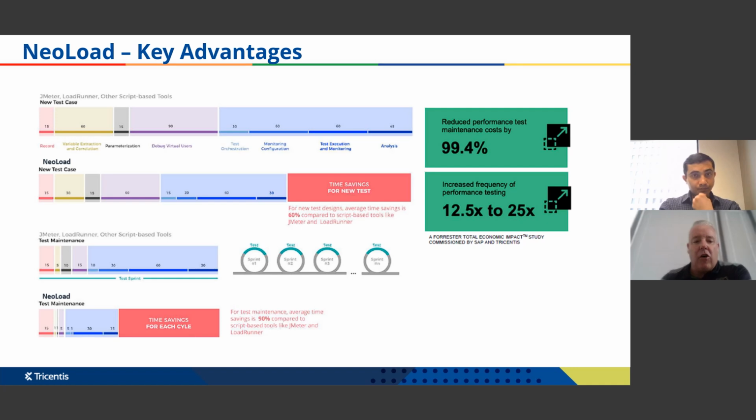Now, how much does it accelerate? Let's just take a look at some of these maintenance numbers and test creation numbers, and you can see how truncated it is. And what this has enabled us to do for the first time, particularly for systems that are adjacent to SAP, is in-sprint performance testing as part of the DevSecOps pipeline. Something we never would have thought possible before because the maintenance burden for performance tests was just too great. Neoload solves that problem.